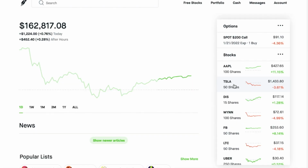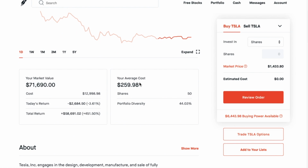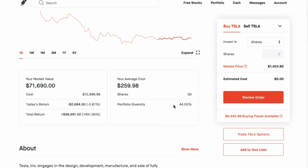Now, moving on to the next stock here, Tesla. You guys are probably very familiar with this one. Any finance channel, anybody on YouTube has talked about Tesla at least once, right? Whether they're for Tesla or whether they're against it. So right now in my portfolio, I have 50 shares. Portfolio diversity down here makes up 44% of my overall total portfolio at an average cost of $259.98 and a total return of $58,691 for a return of 451%.